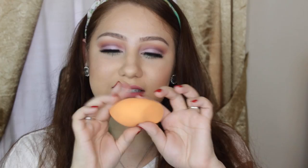I actually kind of like this better than the beauty blender because I feel like it gets more big and it just covers my cheek on this side, and I like how it's flat and then this side is like in there. I feel like it just works better than the beauty blender because the beauty blender is kind of round and I feel like it doesn't really, I don't know, I just like this beauty sponge a lot more than the original beauty blender. So if you guys haven't tried this out, go ahead and try it out because it's amazing.